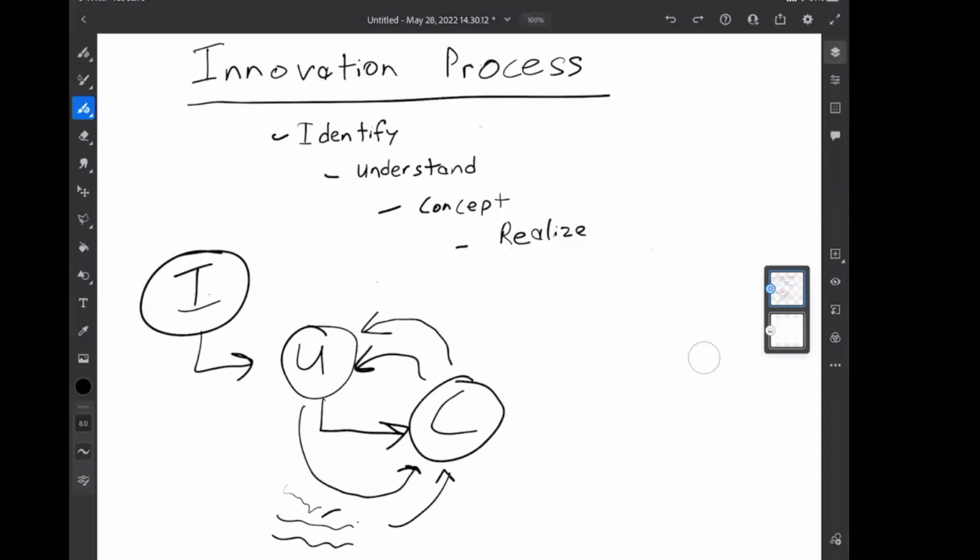So that's great. You come to a solution and you're ready to go to market. Well, in order to do that, you've got to figure out what that's going to look like. So the last portion is going to be the realize phase. And that's really just getting all your eggs in the basket and really understanding what you have to do, who has to get involved, what manufacturing is going to look like, and really just realizing what the solution hitting the market looks like. So those are the 4 steps for innovation.